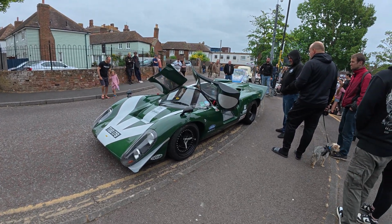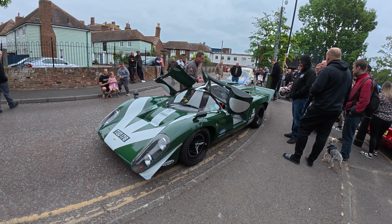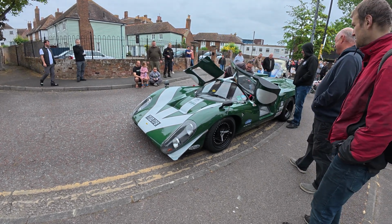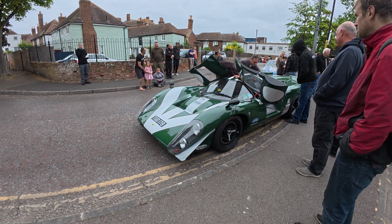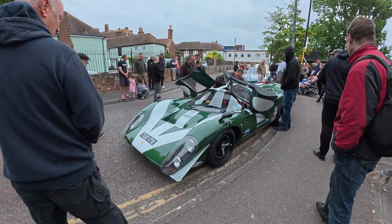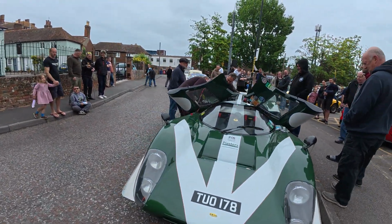I've just noticed the front badge and it says Lola. Is this a Lola Mark 6? No idea, I'll have to ask. Because I know it's a Lola Mark 6 that somehow Ford got hold of and turned into the GT40. Or did the Ford GT40 come from, like, its height? I've seriously got to ask.